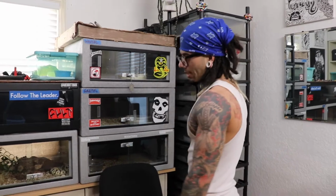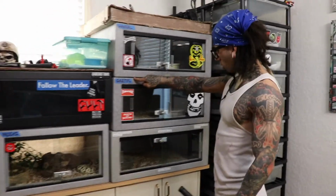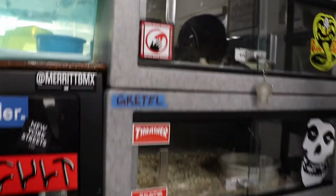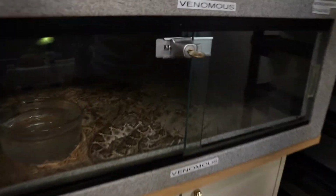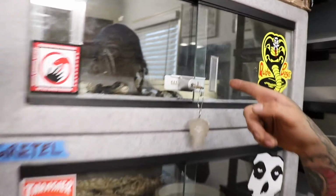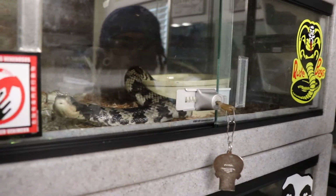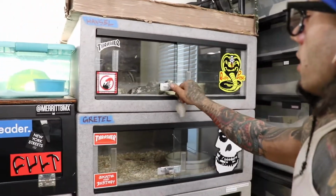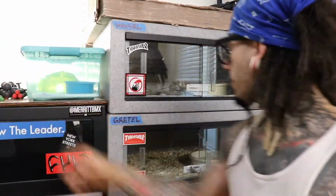So let's pull some snakes out. False water cobra, Western Diamondback. We're gonna leave the Western Diamondback in its cage today. This is my male false water cobra. Okay, his name's Hansel. We got Gretel underneath him. We got both of them on substrate in cages and they're loving it. Okay, they've been in this rack the whole time. And now they get to experience the cage.